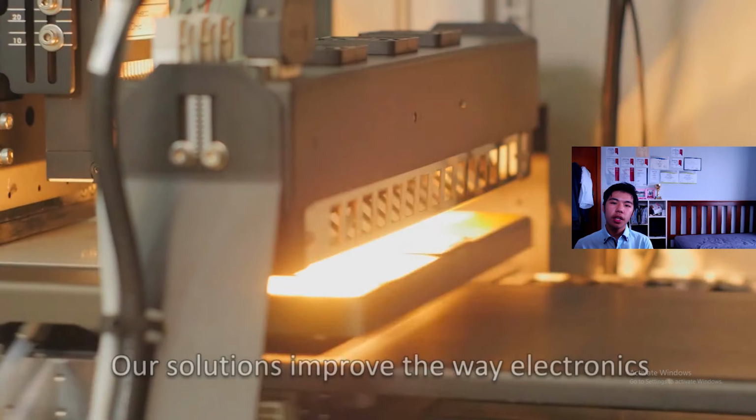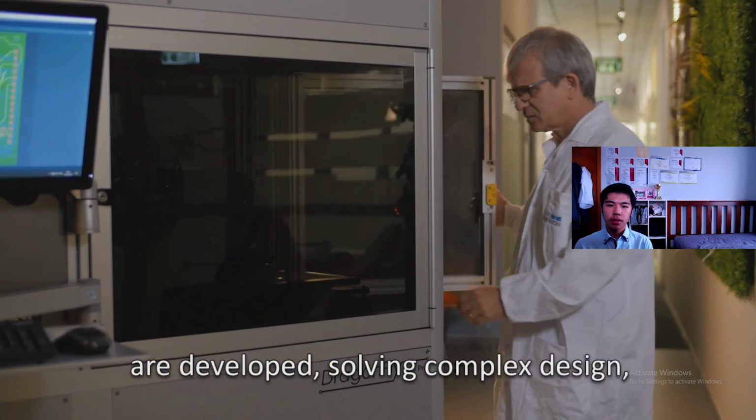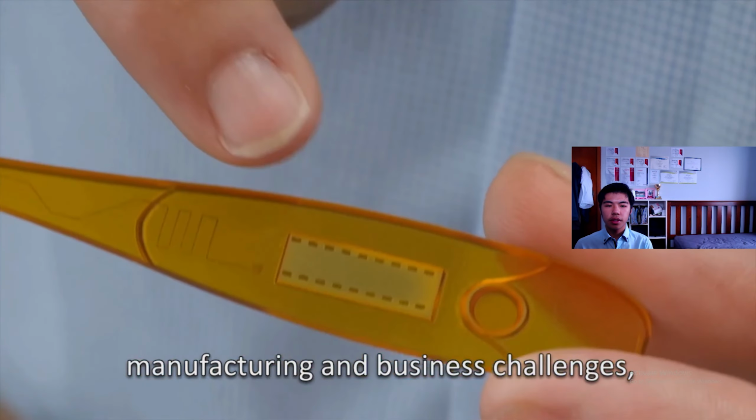It's really technical stuff. Look, that's a laser.